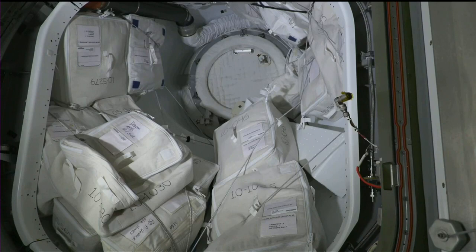Following hatch open, there typically would be a welcome ceremony. However, the crew will be awaiting the Russian cosmonauts to awake and have welcome remarks with the other four crew members. Crew four will join them and make a complement of 11 astronauts doing welcoming remarks. That'll happen around 1:40 a.m. Central Time.